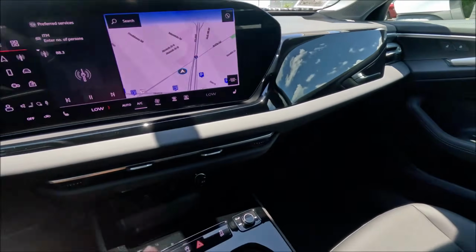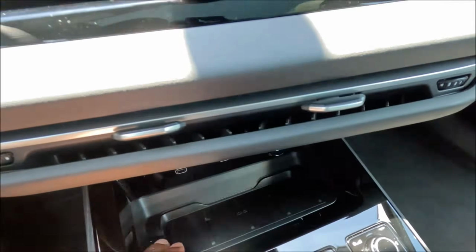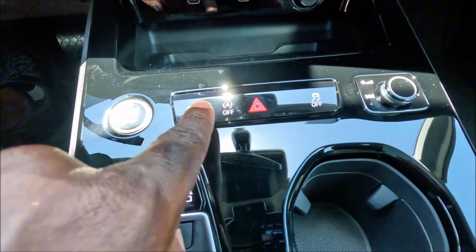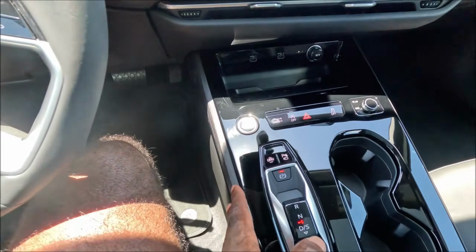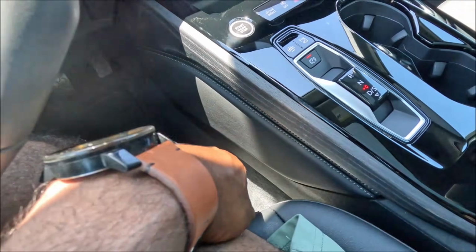Soft touches up top with the stitching as well, and then soft touches with the dash, glove box there as well. And then coming down to the lower, you guys will see the HVAC vents, USB-C plugins, 12 volt when it comes to the lighter, while this phone charging pad will be right there with your radio controls here, traction off, hazards, start stop, drive mode selector between balance, dynamic, and comfort. And you guys will see your engine start stop on this beautiful gloss black central tunnel with the wood grain trim. All right, and the soft touches with the stitching on the side there as well.